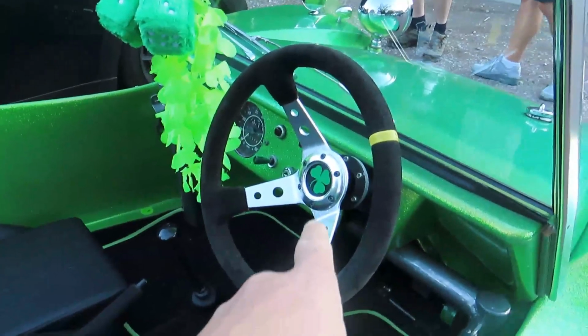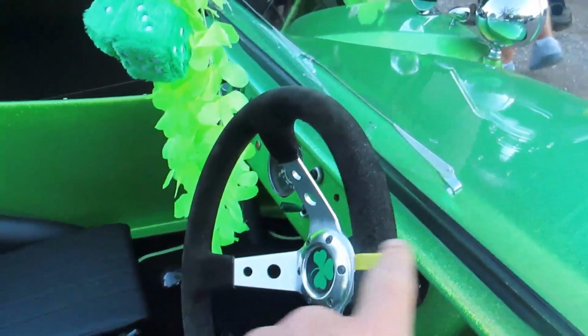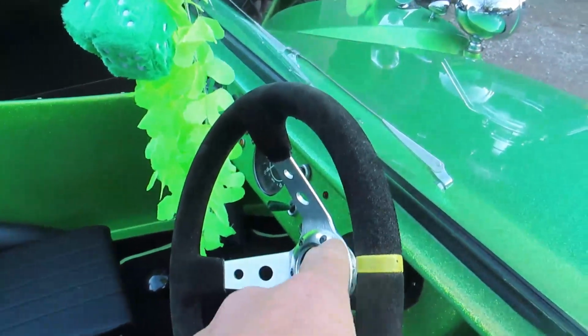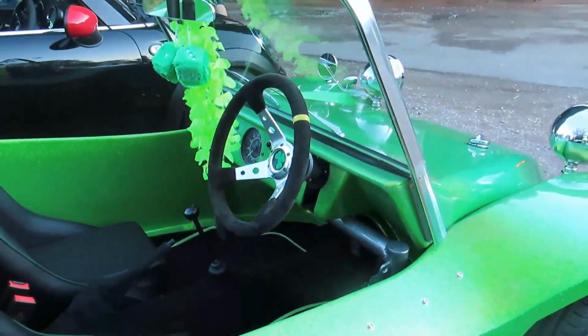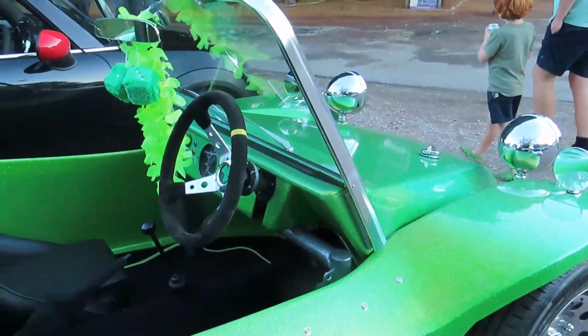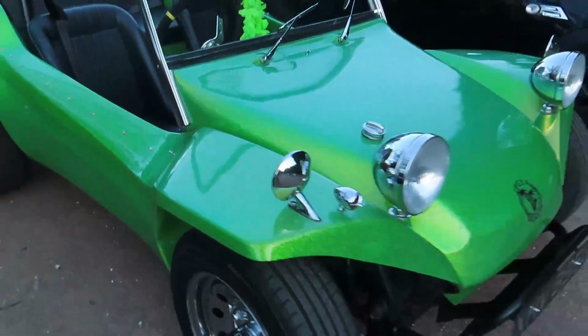I do like the deep dish racing style steering wheel on that, with a nice little yellow band around it. That's usually for rally drivers to make sure they keep the wheel straight while they're in the air over jumps. I don't think this dune buggy's been doing many jumps, although some beaches can be rather bumpy. It does look quite cool on that.